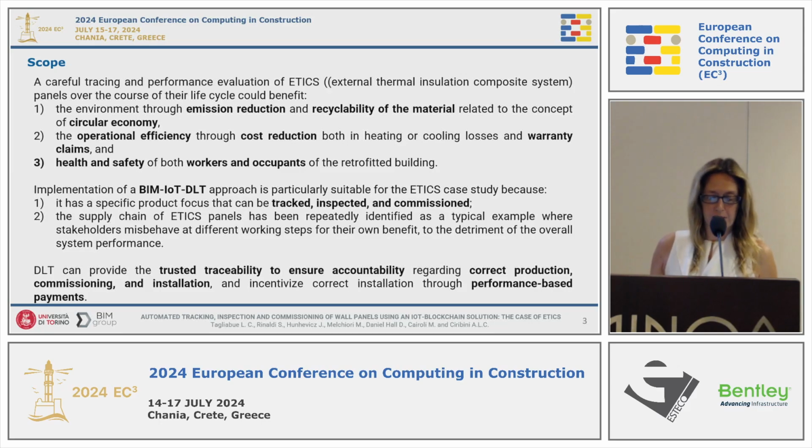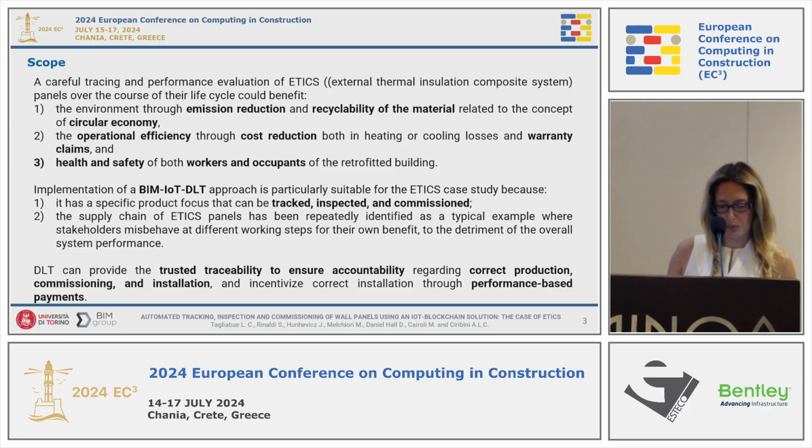with some benefits that are related to this kind of insulation components. So the emission reduction at the building level, and recyclability of the material and the component, and we are working in the circular economy field. And then the operational efficiency through the cost reduction of heating and cooling losses and the warranty of claims, because we can improve the health and safety of the building, but also the comfort of the users, the workers and occupants.